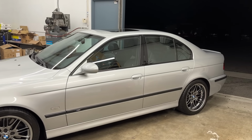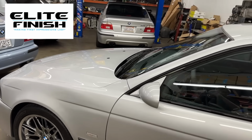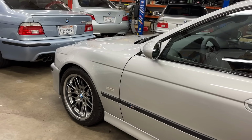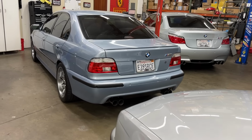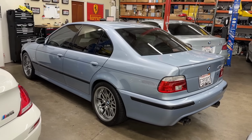As usual, this is thanks to my friends at Elite Finish in San Diego. They do an unbelievable job with paint correction, paint restoration, ceramic coatings. Just the gloss and depth in this paint is now something to marvel. They're the only ones I trust to work on my M5 as well. It's been through their process and goes back annually for touch-ups and CarPro Reload applications.